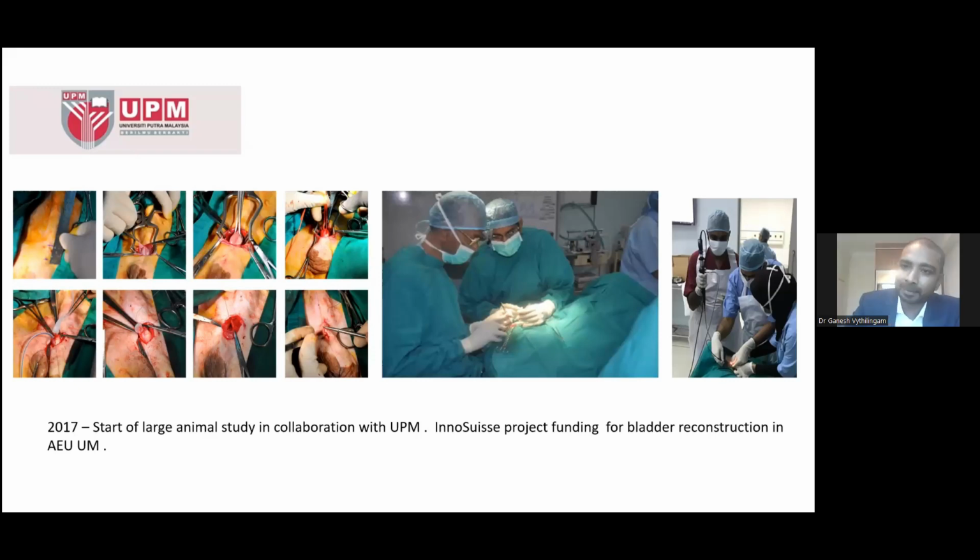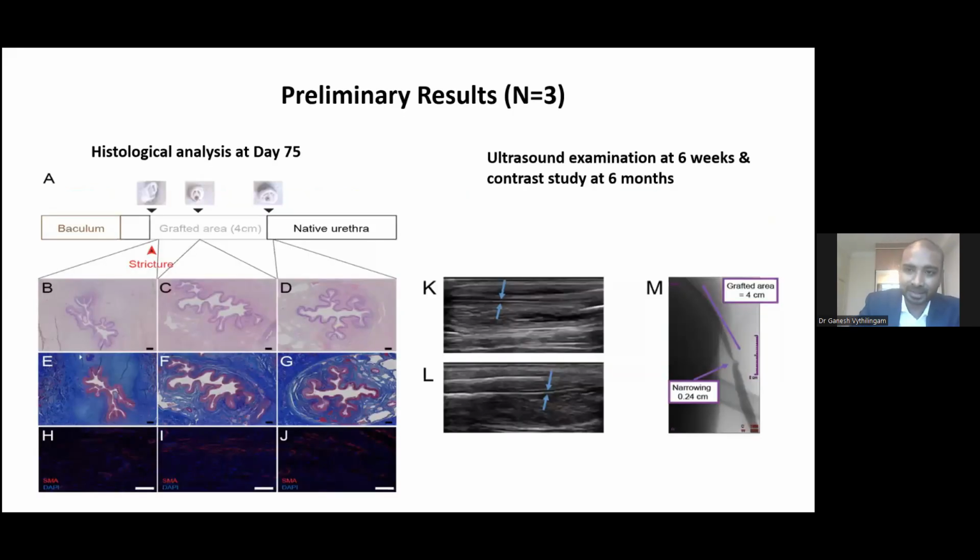Now, at the same time, the collaborators in Switzerland were really happy with the work being done in the AEU, so they started funding other experiments with regards to bladder regeneration. And that was done concurrently there. Now, these were the preliminary results of our work with the dog model in UPM.